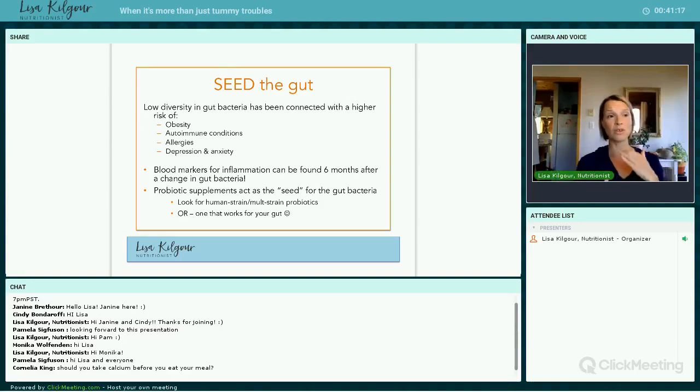There's also a strong connection with inflammation, and research has found that there is usually a change in gut bacteria 6 months before you can see inflammatory markers. So if you're dealing with a lot of inflammation, chances are, 6 months earlier, there was a big change in your gut bacteria.